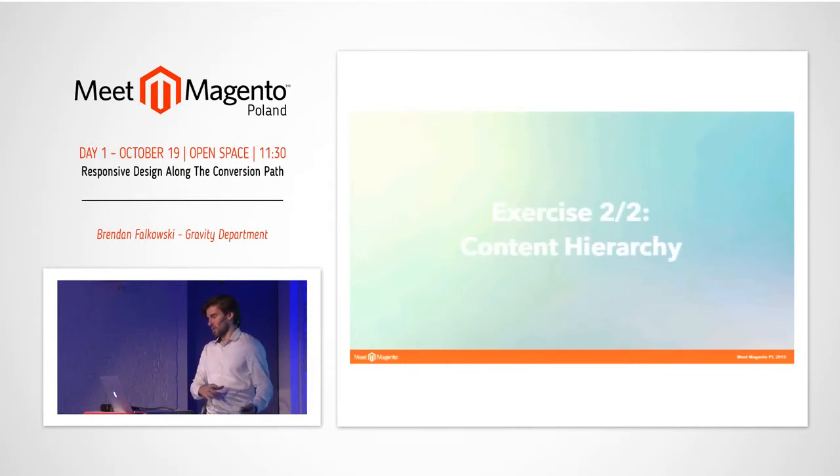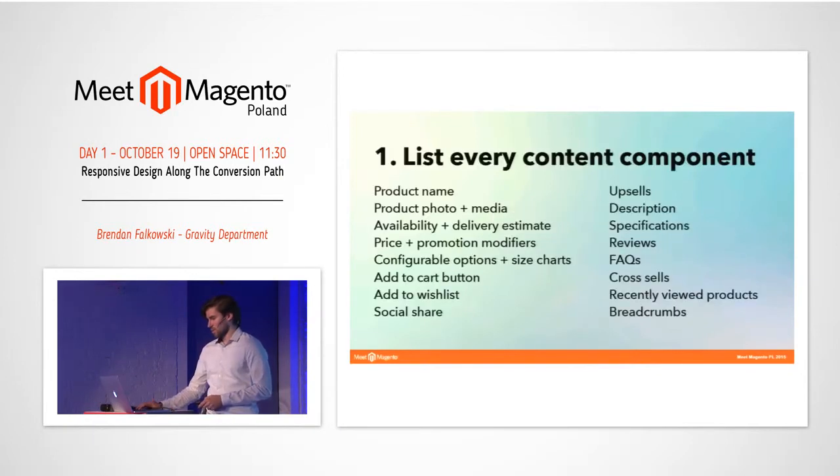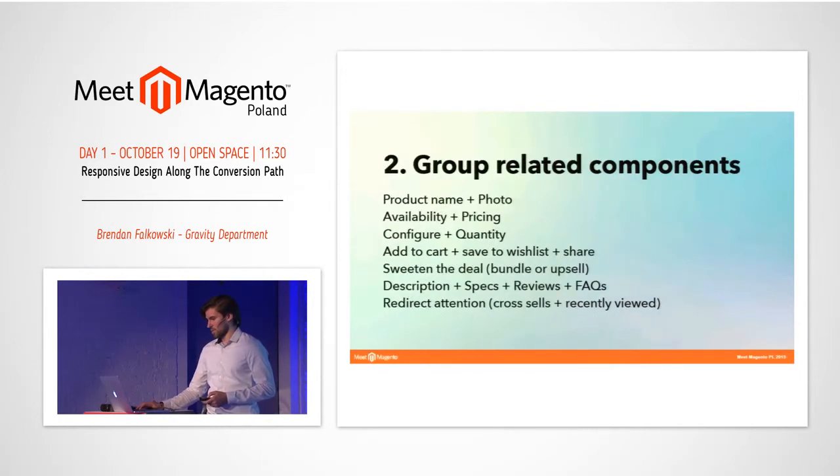So first you've defined all the actions, and then you start to define the content that's going to inform those actions. So second, you make a list of every component of content that may appear on the product view. And there can be quite a lot in some cases. So what I like to do is try to group them into sets that are either usually shown adjacent visually on the page, or they're similar in composition: related items, frequently purchased together, maybe a group that you can pair up.